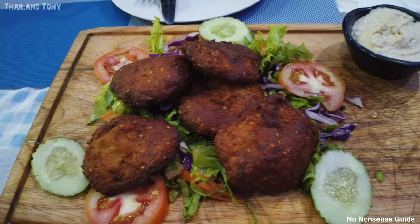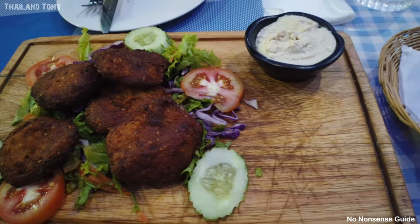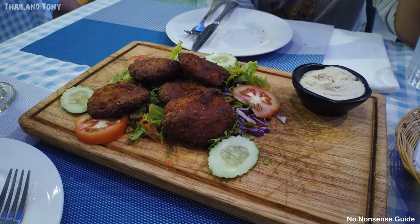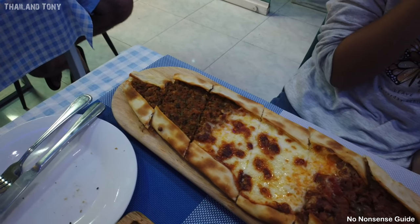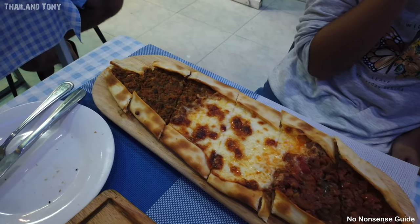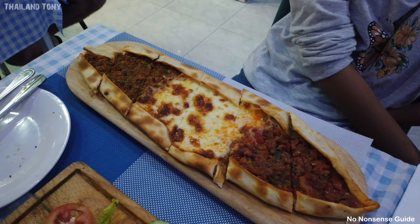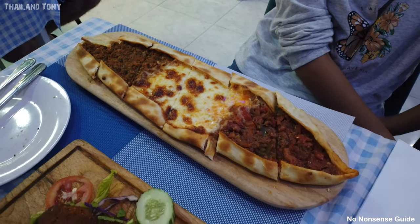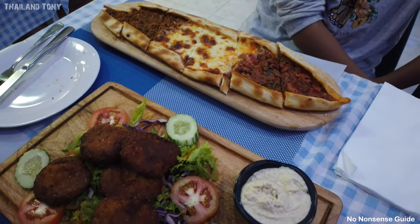So the food's just starting to arrive at the table. First off, we have the falafel, which looks great. It comes up with a dip, so very much looking forward to trying that. There's also the pide that Ply has ordered with the minced beef and cheese. Sitting here, very, very envious looking at that. That looks absolutely gorgeous.